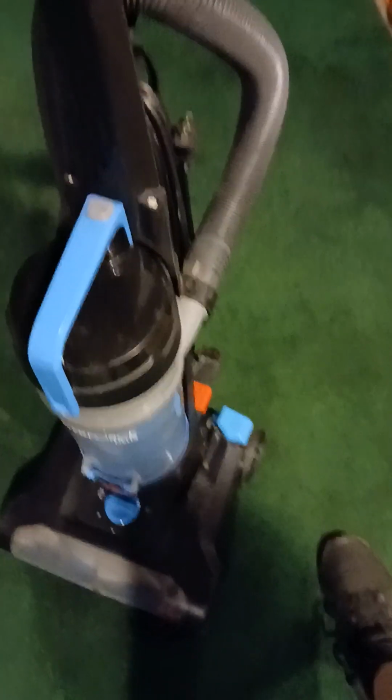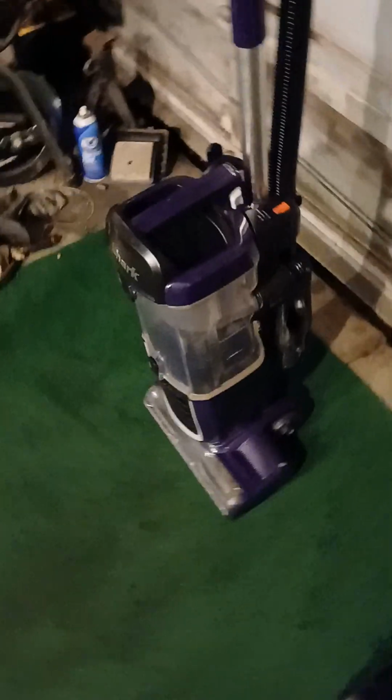So, yeah, this is my Bissell Power Force Helix 2191. It's going to be a beautiful running day for it. And I can't wait for all of you to see it. It'll be really exciting. Now, let's go ahead and move on to something that needed my attention more than ever. This Shark Navigator Deluxe.